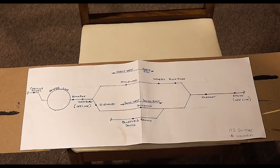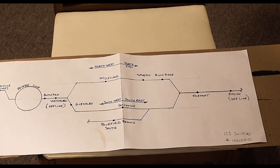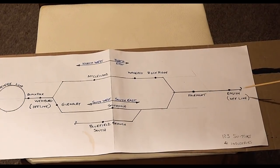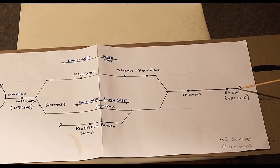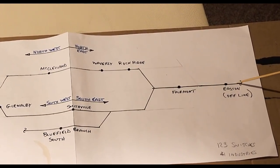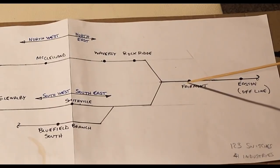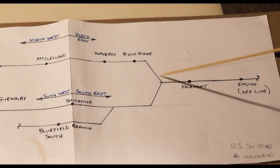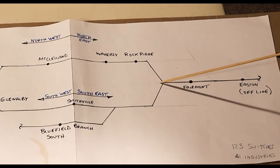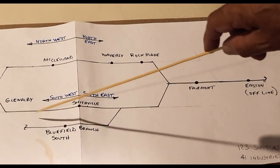Okay, here's the schematic of the layout, and Frank's going to give you a brief overview of how the layout works together. Okay, we're going to start on the east end, which, as I've said before, is Easton. That's our east end staging. And we're going to go along. The next area we hit is Fairmont Yard. And then you notice it splits and goes 2 directions. It goes northwest or southwest.